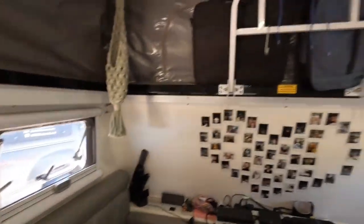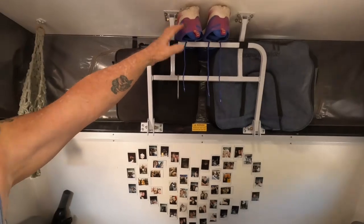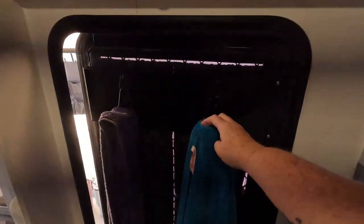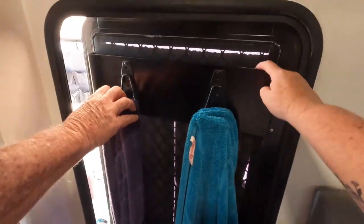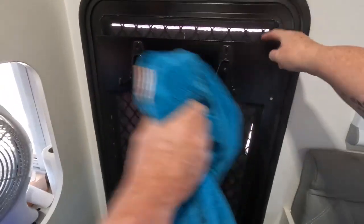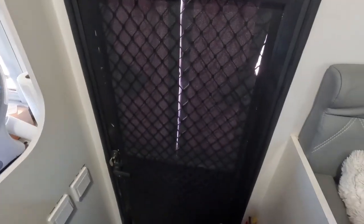And obviously the handle for raising and lowering the lid. That's where I keep my runners and our laptop bags. This here is a shoe rack, and they now come standard with the Arctic. We didn't have it with ours, so we asked for one, and it used to get mounted down there.